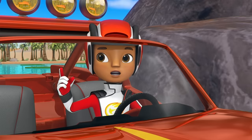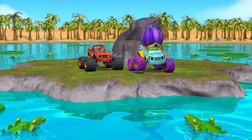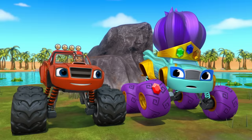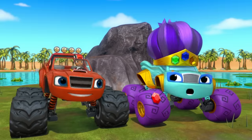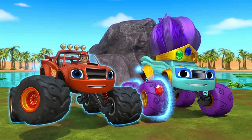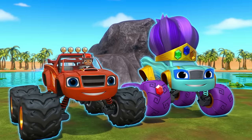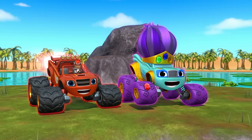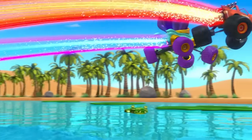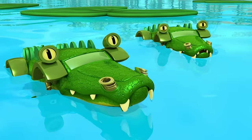Genie, we've got one little problem. Oh, what's that? Those crocodiles want that wishing jewel. Yikes! Don't worry, Genie. I'll get us out of here super fast with blazing speed. Oh, yeah! To give me and the Genie blazing speed, say, let's blaze! Let's blaze! Crocodiles! Uh-huh. Chomp, chomp.